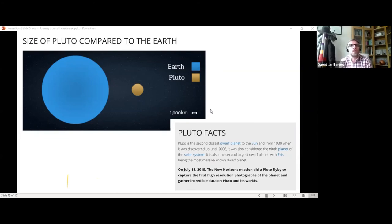Some of the ashes of Clyde Tombaugh, the astronomer who discovered Pluto, are on board the New Horizons probe that went to Pluto and beyond. Scientists believe that Pluto is made up of 50 to 70% rock and 30 to 50% ice by mass. It's expected to have a solid rocky core surrounded by a water ice mantle and a frozen nitrogen surface.